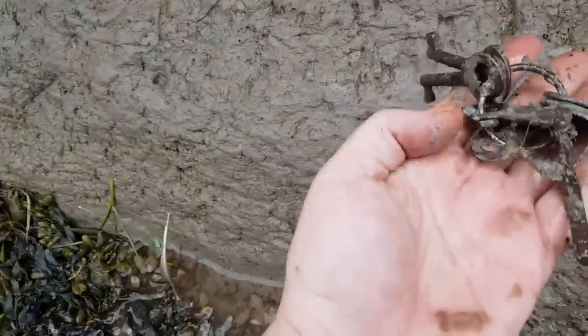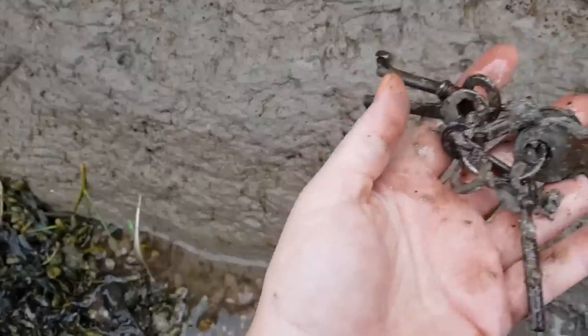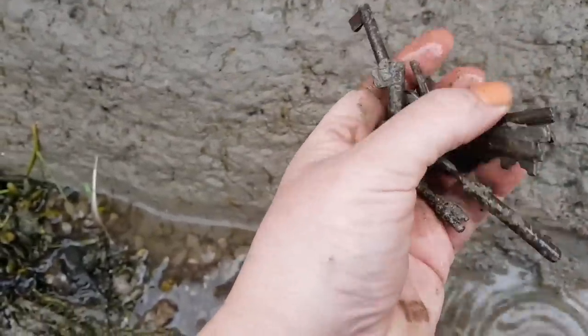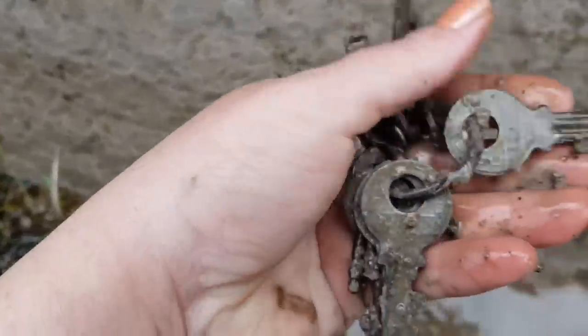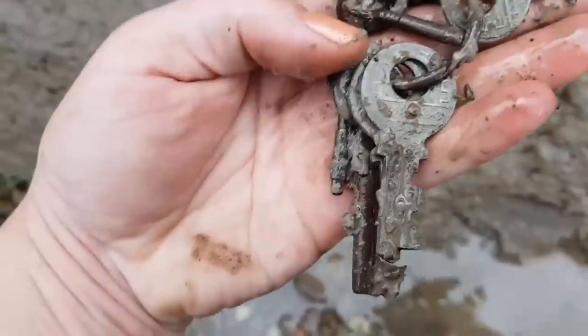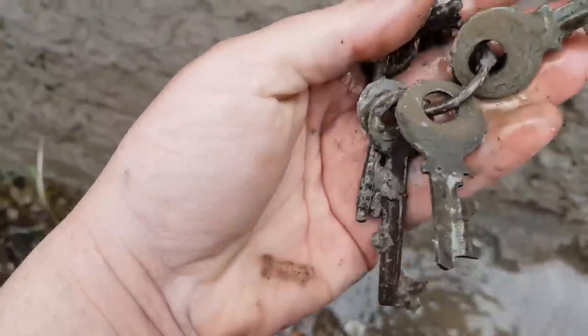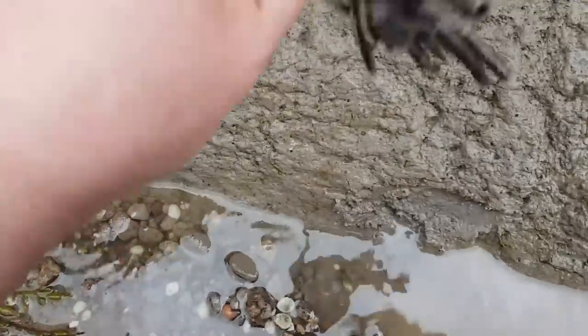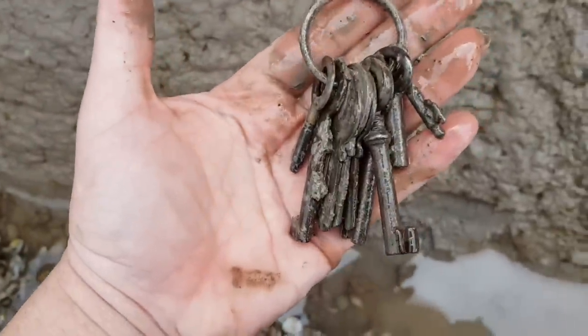Wow, how unusual is that? Actually, I've never found a set of keys before. They look a bit sea-worn, don't they? So I reckon they've been knocking around a long time. Look at those, that's actually quite a nice design key. So yeah, super excited with that. What a nice thing to find.